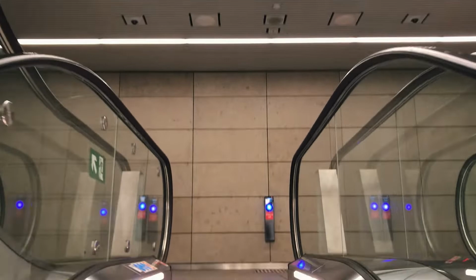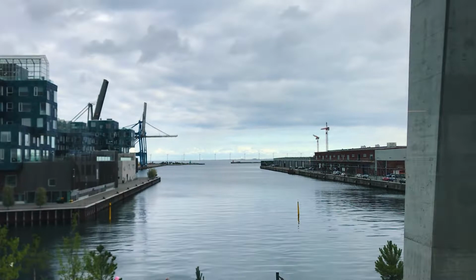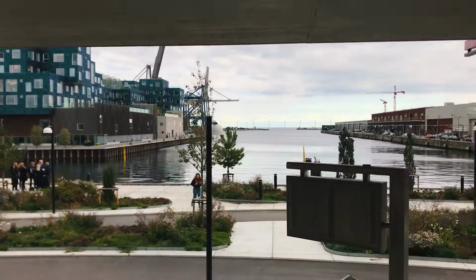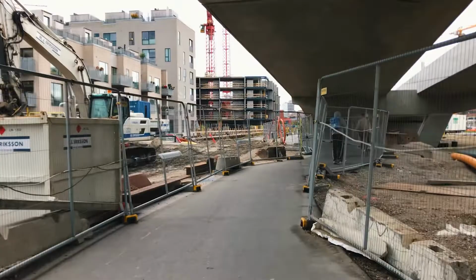Quick subway ride and we are in Nordhavn. If you've watched my previous videos, then you probably recognize this building. I'm gonna leave a link down below if you're curious. The neighborhood is currently undergoing huge development, so don't mind the construction sites. I promise, there's quite a few fancy brands already here.